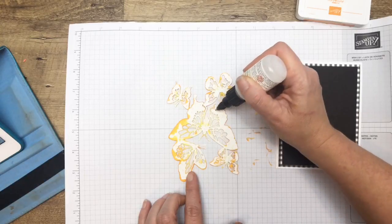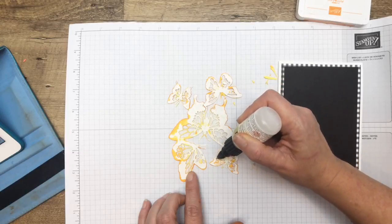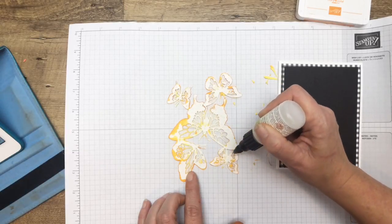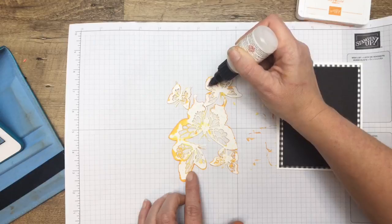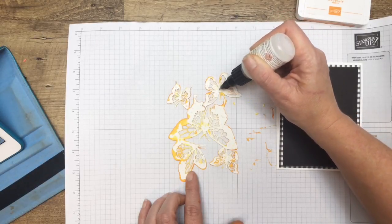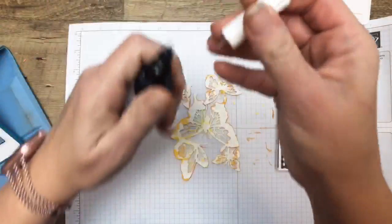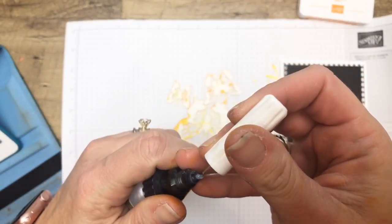All right. We're going to give it some dots all the way around. A few more dots. And I'm trying not to squeeze it. It's my tendency to squeeze this thing, and then I get giant blobs, and then we have to put the fine tip glue pen away for a while.